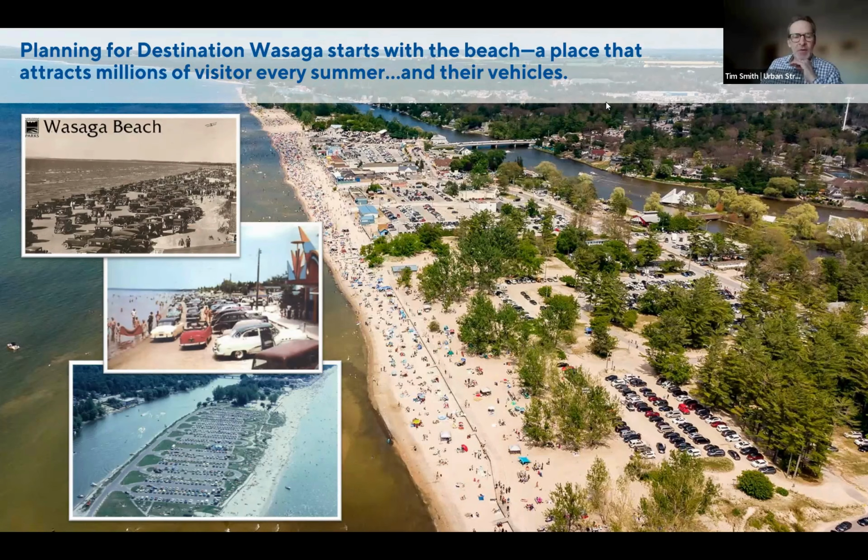What we have to remember is that the millions of people that come to enjoy your beach every year, mostly in the summer months, are driving here. And the space required for cars is quite significant. Of course, a long, long time ago, you parked right on the beach and realized eventually that probably wasn't such a great idea. So there was a need for a lot of parking adjacent to the beach.